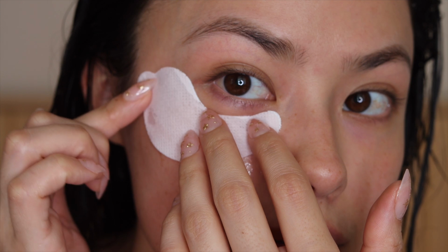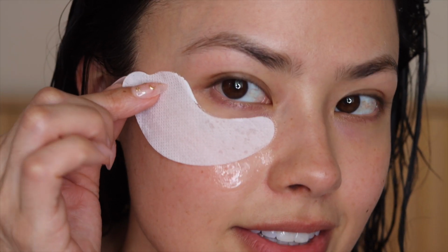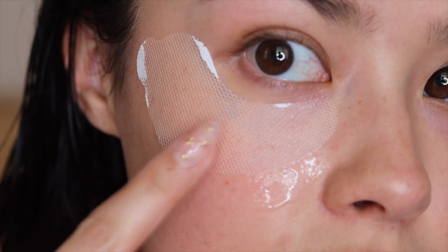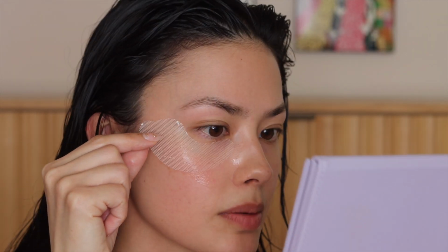And then you just kind of press it to the skin. Okay, moment of truth. Ooh, okay. See how it's like a mesh? Do I take the mesh off or do I leave it on? I'm confused. This is a pretty rigid mesh thing. Is this supposed to melt to my skin?